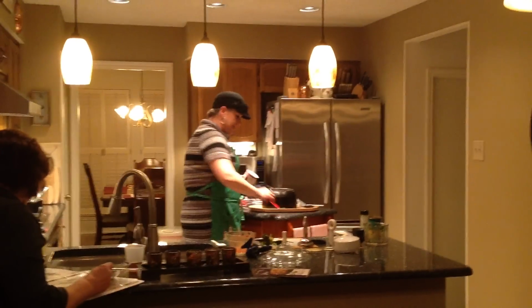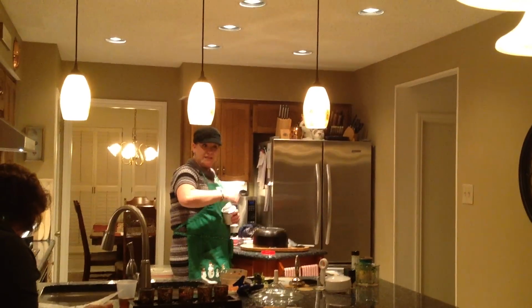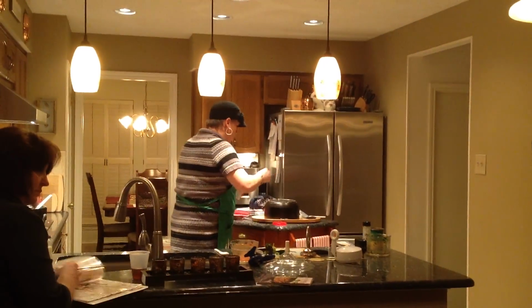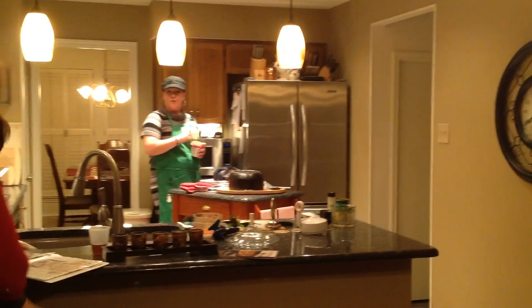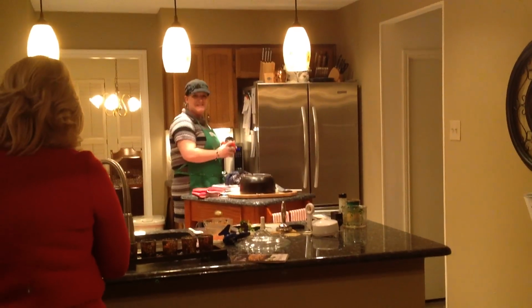We're going to microwave the icing for about 30 seconds just to get it loosened up a little bit and pour it over the top of the cake. Anything longer than like 40 seconds though will kind of change the consistency.